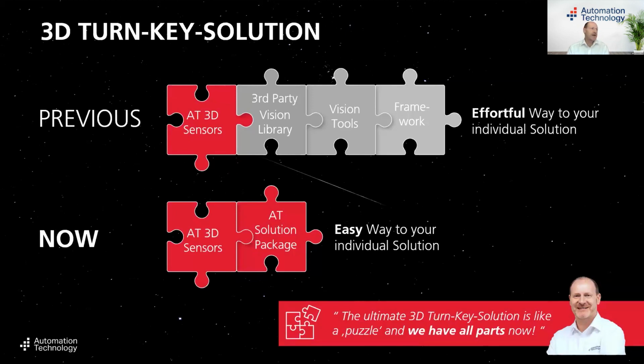It's because if you cannot see what you want to measure, if you cannot see in the image what you want to inspect, which defects, the best tools will not help. In the past, you sent the images to your own software or to third-party vision libraries, and then you started to develop the application. Since last year, we provide a solution package.